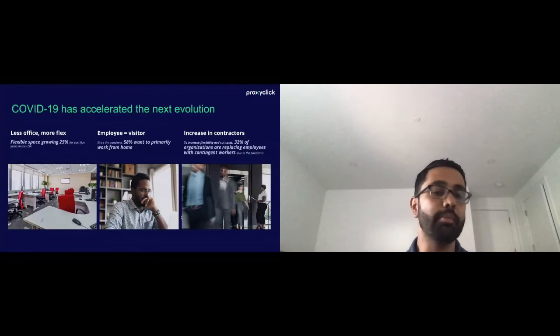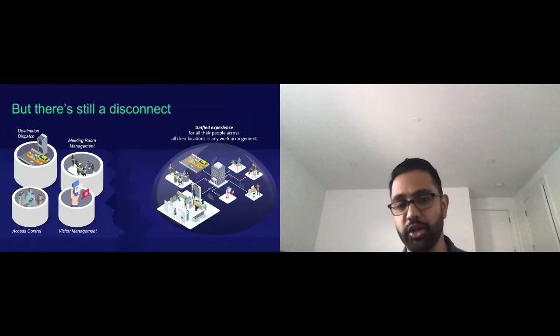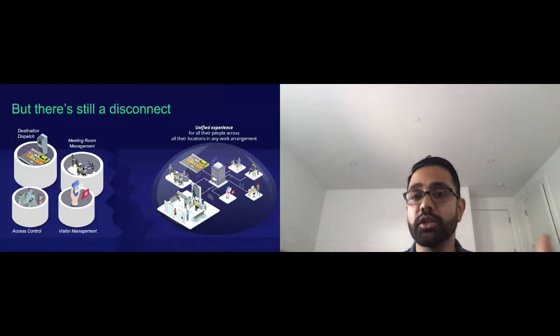So we grew up in the visitor management space, but what we're seeing is that there are multiple sub-industries or sub-silos in the space: meeting room management, access control. I just put up a couple of examples here. But on the other side, you have companies saying these trends where employees are becoming visitors and visitors are employees, and there's a need to have a single view. The systems that we have today are not supporting that, right?